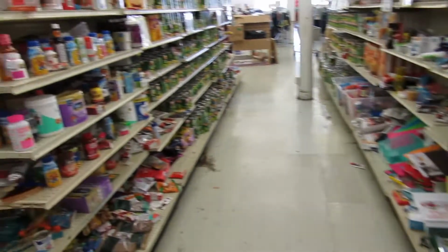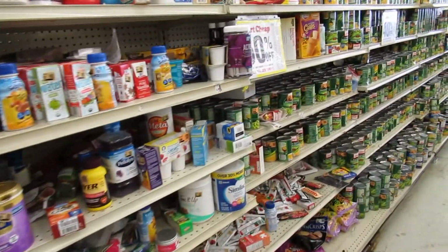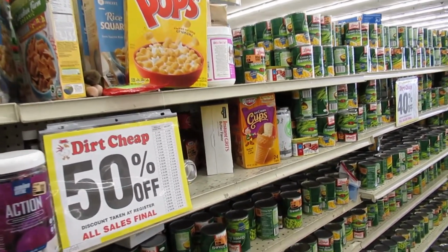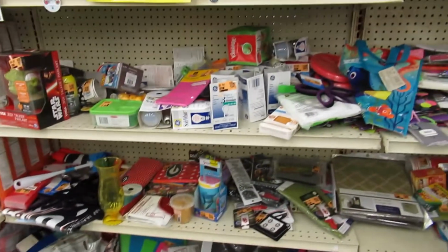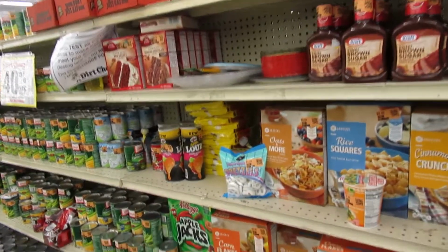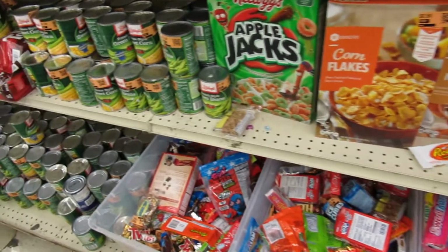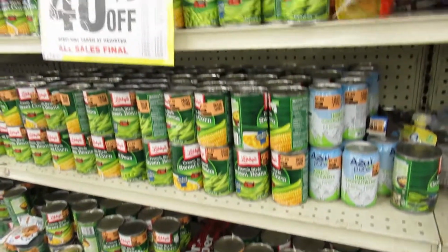But what they actually have is a testing area for electronic items, because I think on electronics they have a pretty strict return policy of no returns, and I think there are some items where they may give you like 7 days, but I'm pretty sure electronics have a no return policy. So they have an area where you can set up, plug in your electronic item, and make sure it works before you buy it and have any problems.